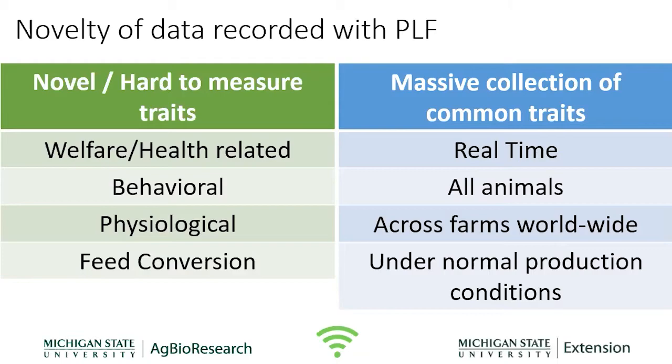For instance, we can use images. We saw the presentation of using images from pigs and from cattle to estimate the live weight. Now, instead of having to walk the animal to a scale every time we want to measure the live weight, we can just take a picture or wait for the animal to cross in front of a camera. The camera automatically takes a picture and records that, and it can do that on a continuous basis. And now we have a classical trait that is recorded in a massive number of animals under normal production conditions and in commercial farms.